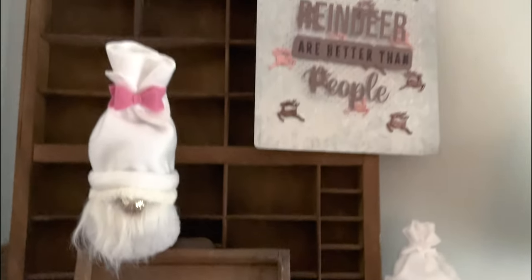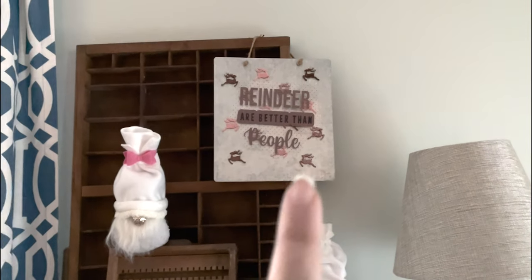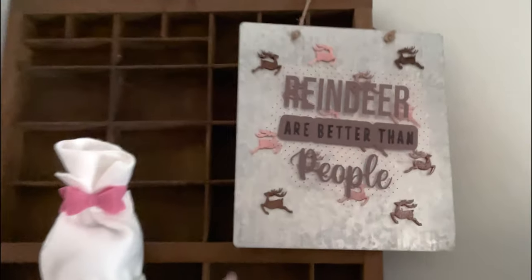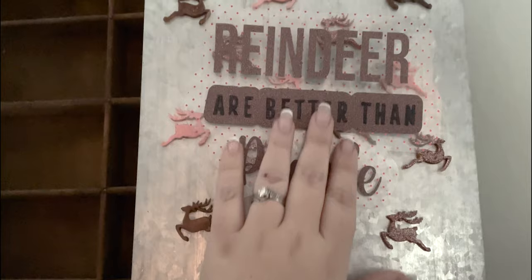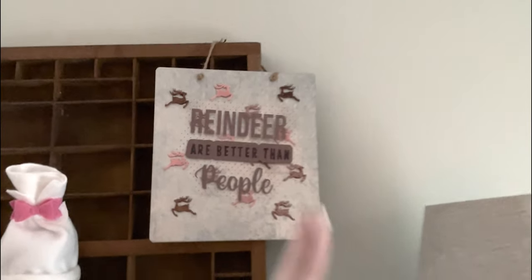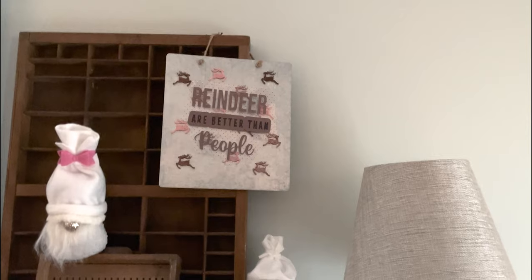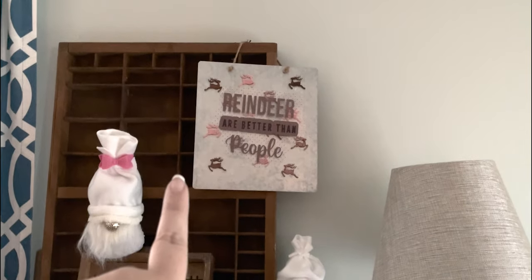And then I always add a little sign to my tiered trays to make them seasonal. So this year I made this Reindeer Are Better Than People. These are little UV resin reindeer that I made. I attached them to my sign, and then I added Reindeer Are Better Than People, which is an SVG I made. So you can grab that SVG for free on that blog post, and you can make that sign if you like. I will link both tutorials down below because I did two, one for the UV reindeer and one for the sign.